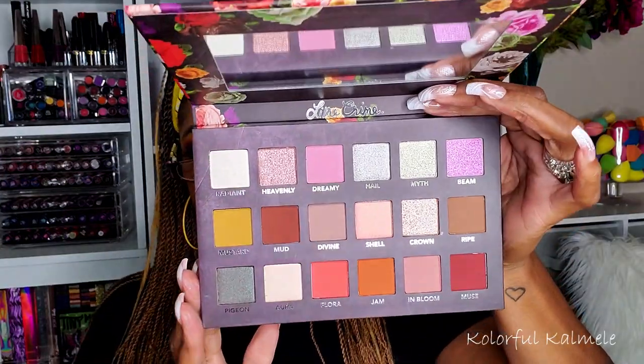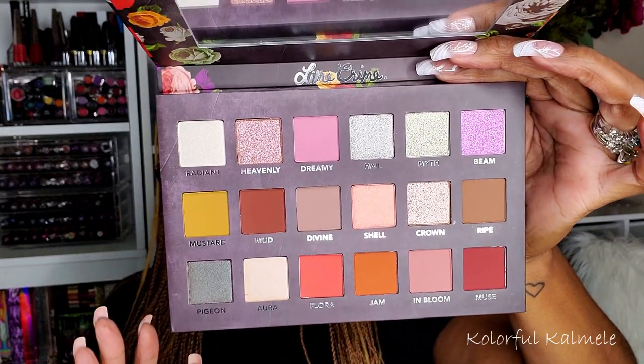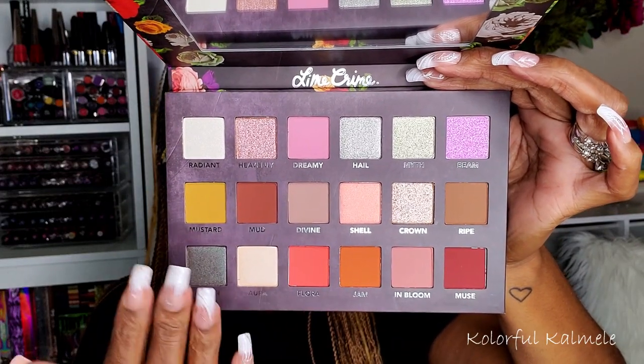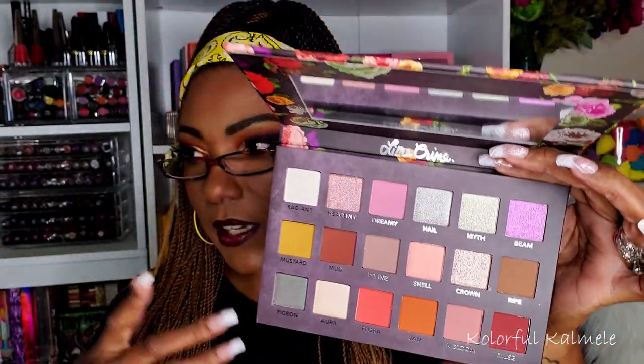Really pretty. The color story is gorgeous, but it has a soft, muted feel. If you want something with these type of colors, but not so bold and bright and out there, this one might work for you. It's really soft, muted. It kind of gives me an ethereal feel, if that's the right word. But it's really pretty. Still has some gorgeous colors to it. And the shimmers in here, very, very pretty. Haven't used it yet, but other Lime Crime palettes that I have used, I actually really like. So, got that.